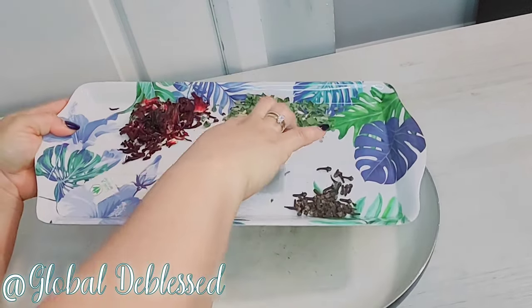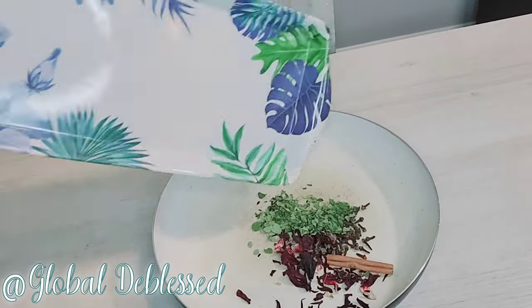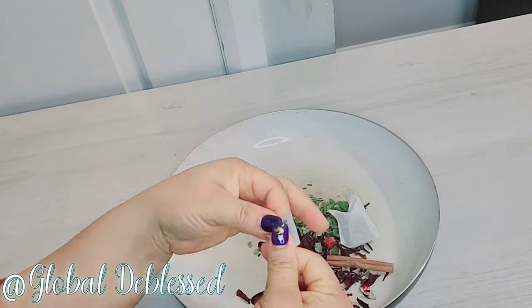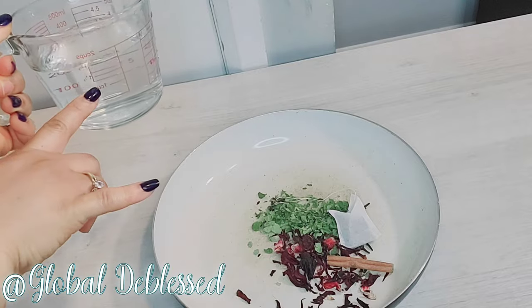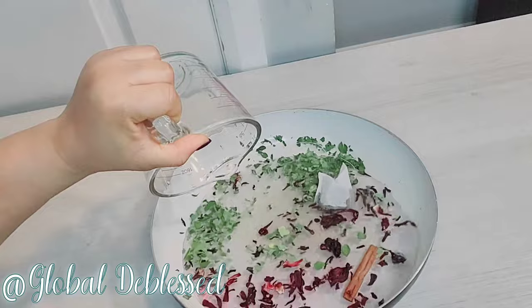So with this today, we are going to be making a prepoo out of this. Now I'm going to be pouring all of the ingredients into our pan and we'll be adding our water. Guys, the amount of water that I'll be adding today is going to be 300 ml. And each of the ingredients were 1 teaspoon, 1 cinnamon stick, and 1 tea bag.